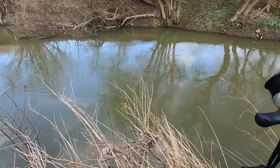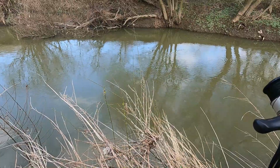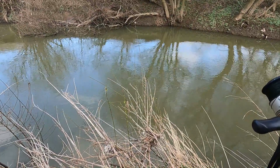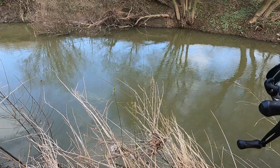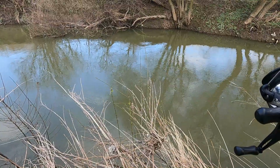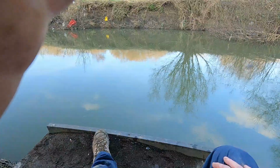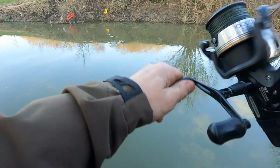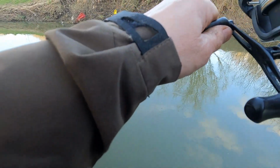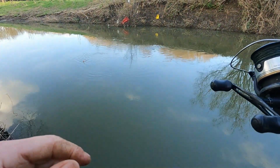So that's not far from where I wanted it. Still could have done with another foot, but it's actually in the little bay. It's on the bottom. So the scent should be going under that tree, if there's anybody under that tree branch. Yeah, little jack pike. It's only a little one.